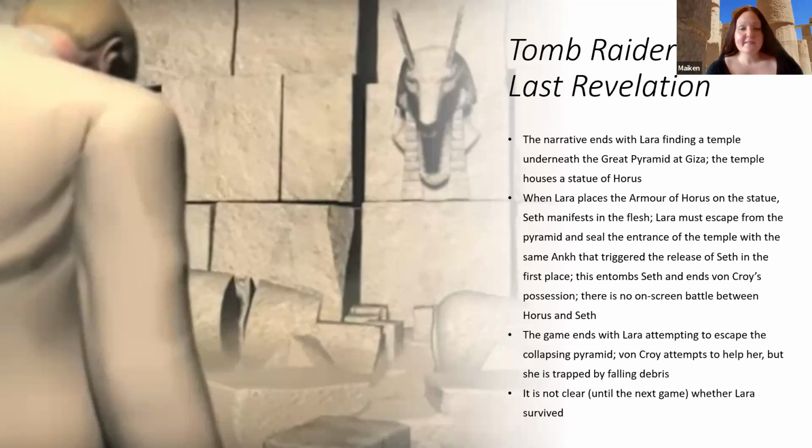And she ends up sealing the temple entrance with the same ankh, the same amulet of Horus that actually triggered the curse or the release of Seth in the first place. So this stops the apocalypse, and it also ends von Croy's possession, and it re-imprisons Seth. So there is no on-screen battle between Horus and Seth, but we can infer that Horus has sent his celestial light in order to entomb or imprison Seth.